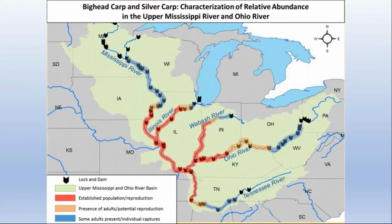Next slide. So Dr. Eggleton just talked about the lower Mississippi. This is the map that goes to Congress, the WRDA map, about population distribution in the upper Mississippi. And so if you look kind of in the middle bottom, you can see the red, and that's where the Mississippi takes a right-hand turn into the Ohio River. And then if you look in the lower right, you can see where it turns down into the Tennessee River. Unfortunately, this map does not show the Cumberland River, which is going to tear into the north end of Tennessee. But what this map is showing is where things are established and reproductive, and where things have been captured but not established, if you will. Okay, next slide, please.